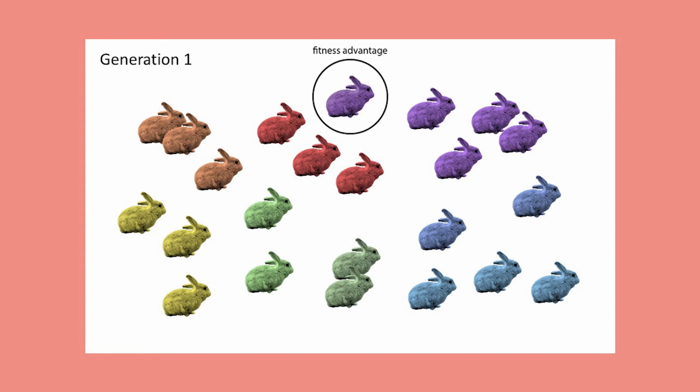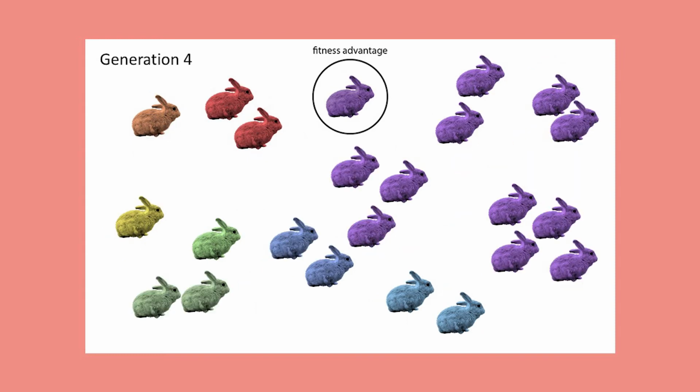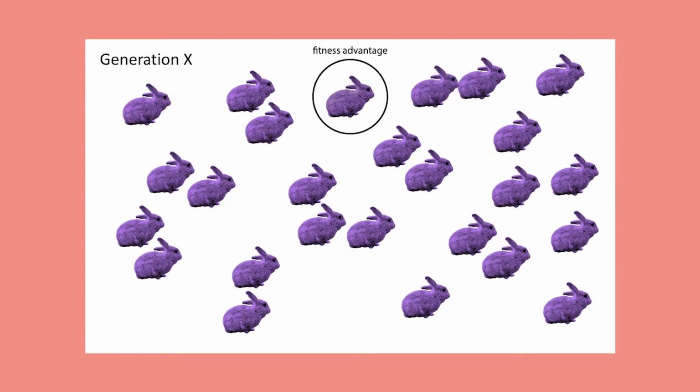Now some selective pressure comes along that biases towards certain members of that population. Those members of the population then go on to create more offspring than the rest of the bunnies. If these conditions stayed the same for generations, you would end up with a population of rabbits that was highly adapted to the selective pressures of their environment.